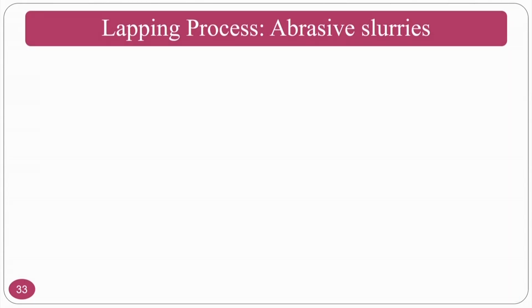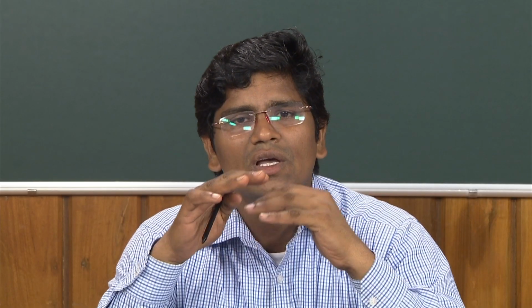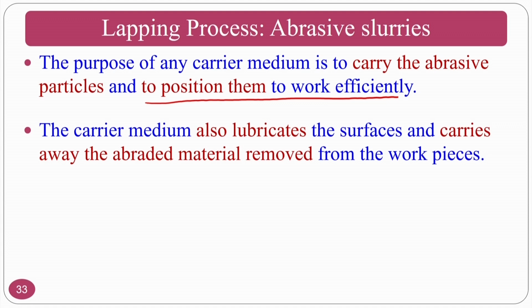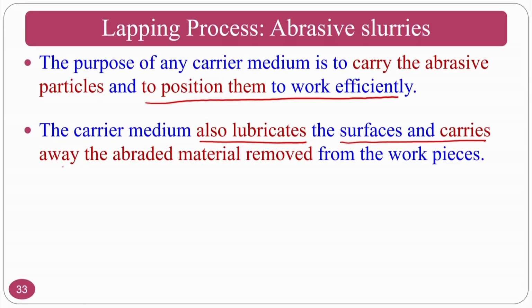Lapping process, abrasive slurries. The purpose of any carrier medium is to carry abrasive particles and to position them to the workpiece efficiently. The carrier medium is like oil, or if you are going to use grease or something, these are all used for carrying the abrasive particles. Along with that, it has to position these abrasive particles at equal locations. The carrier medium also lubricates, because assume that I am going to use oil, this will try to lubricate the workpiece surface. Okay. And it ensures that it carries away the abraded workpiece material.